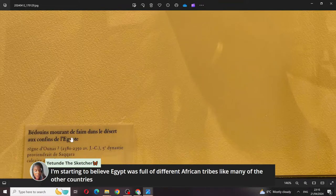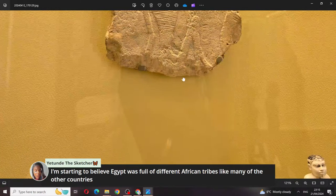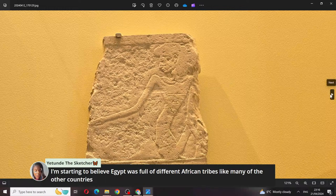Oh, so Bedouins in the desert of Egypt. So this is really interesting. Fifth dynasty. They said it's a depiction of Bedouins. That'd be interesting. I want to know how they referenced that. These were Bedouins, but yeah. Interesting nonetheless.